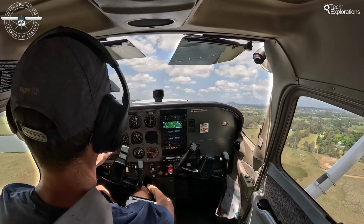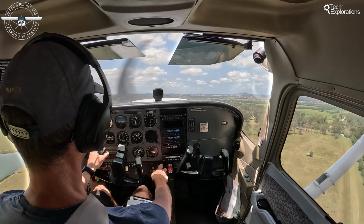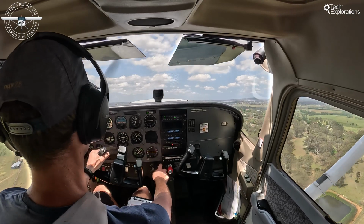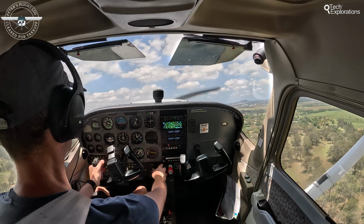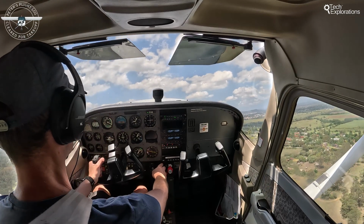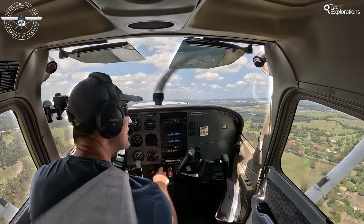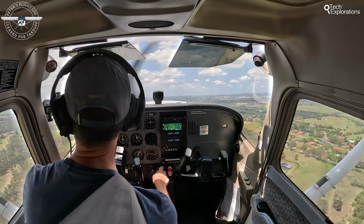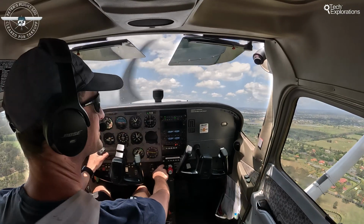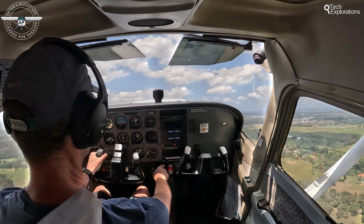Lima Uniform, follow the Cessna on upwind. A little bumpy. Runway behind me. Pitch down to increase speed. Pitch up to decrease speed. 700 feet. Clear right. Clear center. Clear left. Actually, I have reached my altitude a bit earlier than where I usually turn. 1,000 feet.